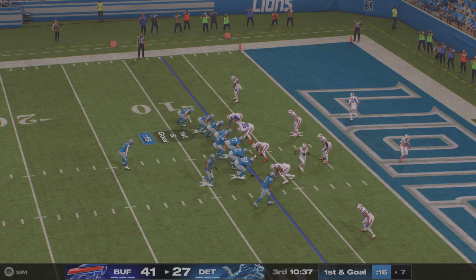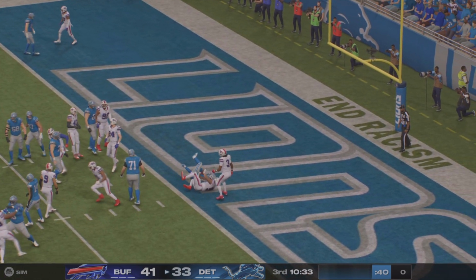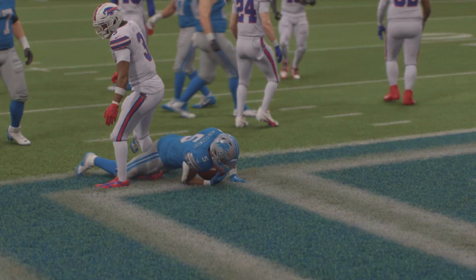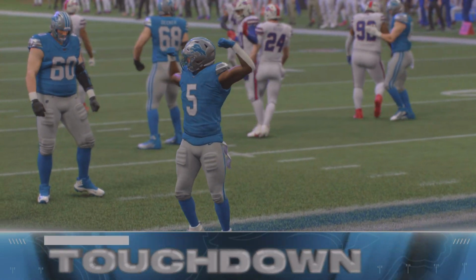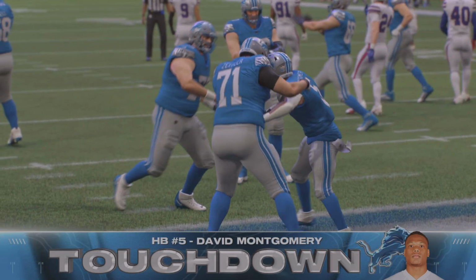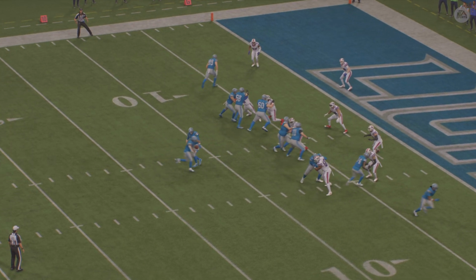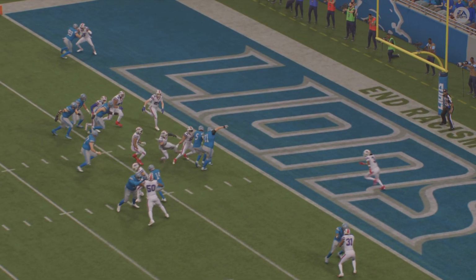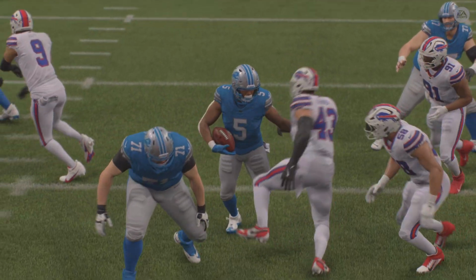They'll run with Montgomery. And he will fight his way into the end zone for a touchdown. David Montgomery taking it in from 7 yards away. And the Lions have got it back to within a score. Some good running there at the end of the drive. He had the burst that set up the 1st and goal, and then one play later, he's in the end zone.